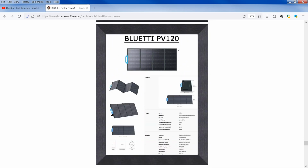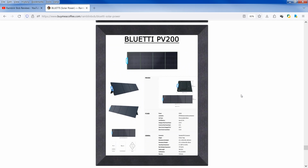Now here we have solar panels. Here's the BV120. That's a 120 watt solar panel. Here are all the dimensions, what it looks like when it's set up, and all the bits and pieces. This is what comes in the box, and then here are your specs. I'm basically going to call these database baseball cards. And then here's the PB200. That's my favorite, guys. I think that's a perfect panel between the balance of power, size, energy output, everything.